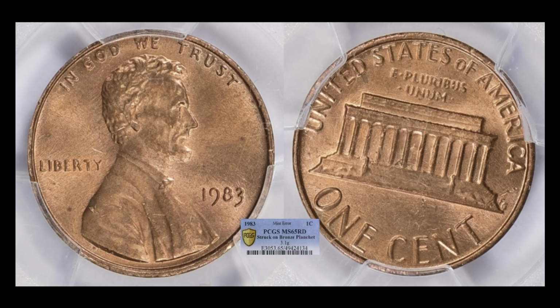But there are folks who just can't conclusively make up their mind as to whether or not it's the big-time error. Now, in 1983, these are supposed to be copper-plated zincs, which weigh 2.5 grams. Pretty substantial weight difference when you have one to the other. It's actually pretty easy to notice when you have one of each in each hand.